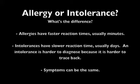Celiac disease and the intolerance to gluten is often thought of as an allergy to wheat. The difference between an intolerance and an allergy is the reaction time. With an allergy, the reaction time is usually fast. You eat the food, and about 10 minutes later, you have a symptom like a rash or a stomachache. With intolerance, the reaction time is much slower. Intolerance can take 3 to 4 days or more to show symptoms. That delay makes it harder to trace the cause of the reaction. This makes intolerances much harder to diagnose.